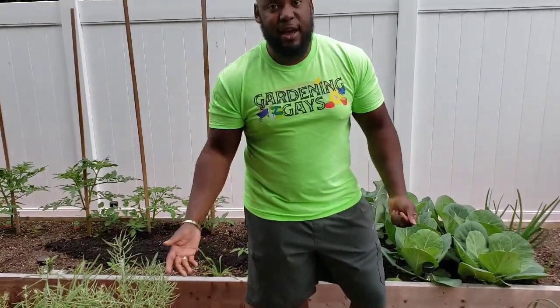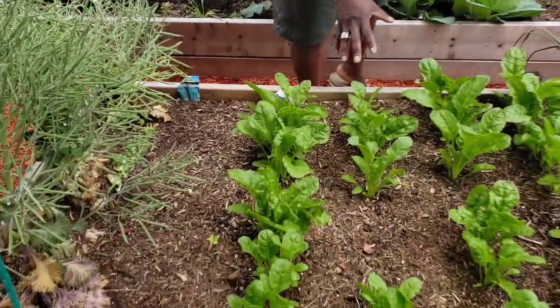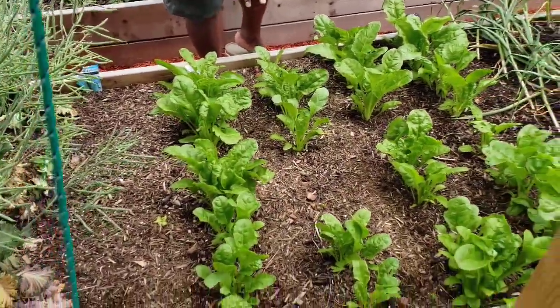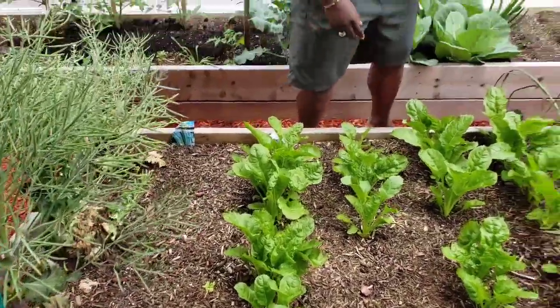The celery, we weren't that crazy about how we planted it. We literally just threw the seed down and decided to let it do its own thing, and what it did was tell the birds, come eat me. So we've pretty much lost that, but we have had some good success on this side with Swiss chard. You can see that this is really leafing up nicely. Those leaves are nice and strong.